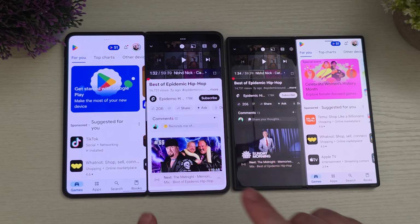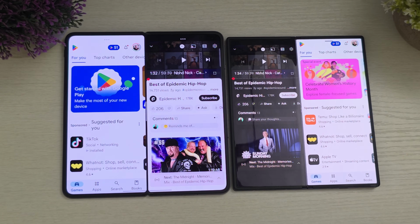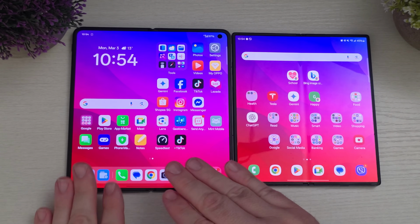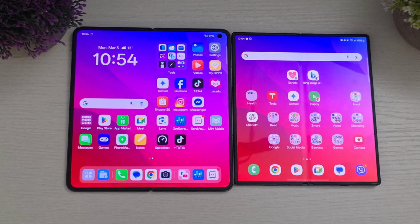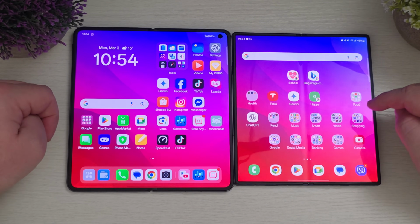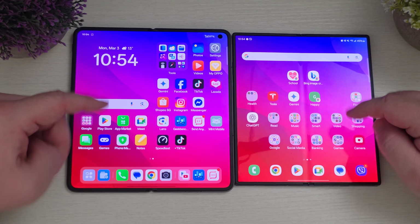I like this. Again, inside display, even though you can see the camera on top, except when it's black, I choose the Oppo Find N5. Software experience, both of these, again, really, really good. This is definitely faster, like I mentioned, in day-to-day usage. It's much smoother, but software experience, I definitely like Galaxy One UI better than Color OS, but they're both great.